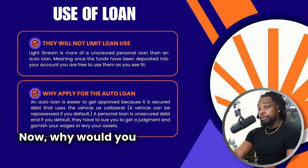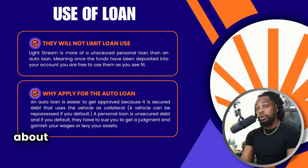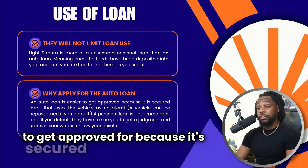Now, why would you apply for an auto loan when it comes to this after I just talked about all the different loan options that you have? The way I see it, an auto loan is easier to get approved for because it's secured by something.